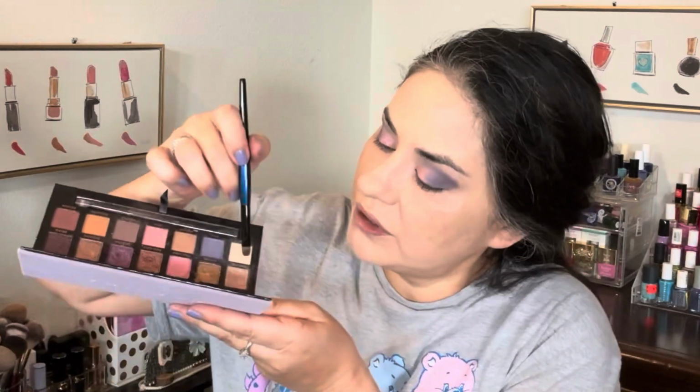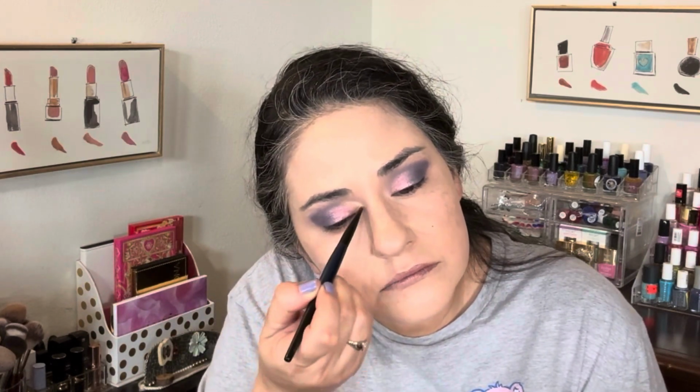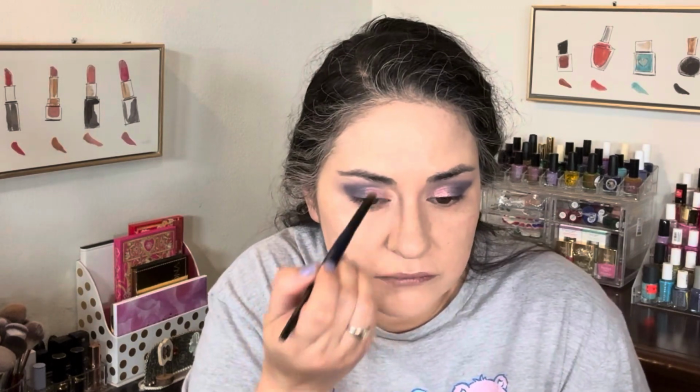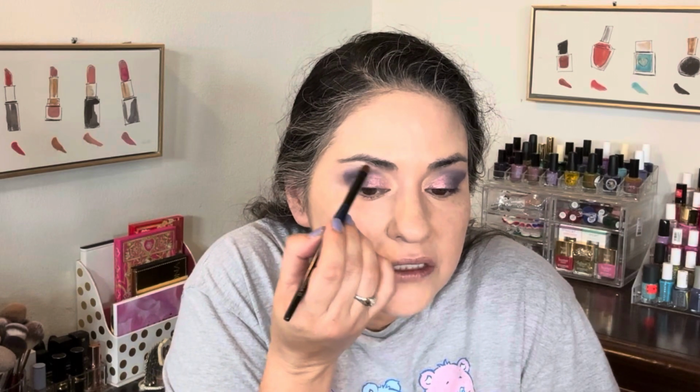Okay. I'm going to take my Sonia G flat definer. This is just a small little teeny tiny shader, a detailed shader, and I'm going to go into Dreamer. Just kind of like that. I'm also going to take that same brush and just a little bit more into Dreamer right here in the arch.